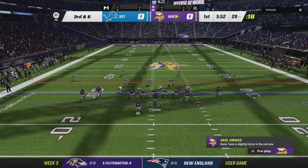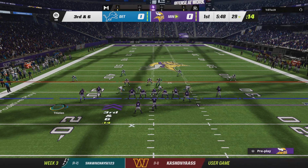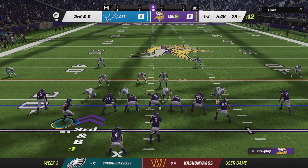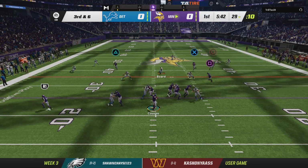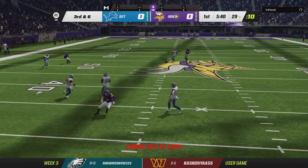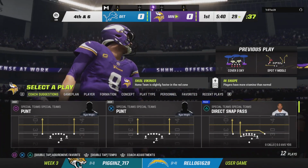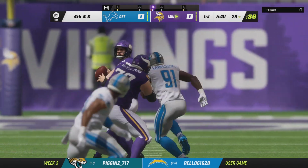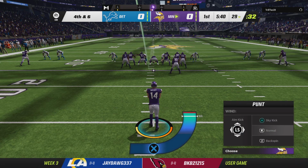This defense looking for an early stop. This is 3rd down and 6. They'll send a receiver in motion to the right. On 3rd down, Cousins. And that is incomplete. But the pressure there on 3rd down, forcing the errant pass. 4th down coming up. So on 4th down, on is the punter, Ryan Wright.